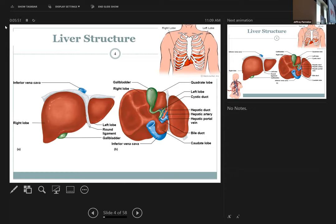You see how the gallbladder is stuck underneath it? The gallbladder is going to take the bile that the liver makes and store it. And the gallbladder is a bladder, just like your urinary bladder. But in this case, it's going to take the bile, store it, but also concentrate it. The gallbladder is going to help form this bile.